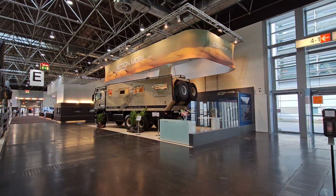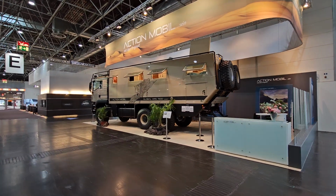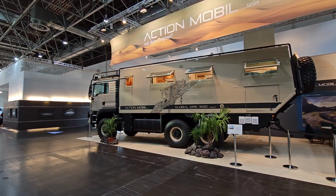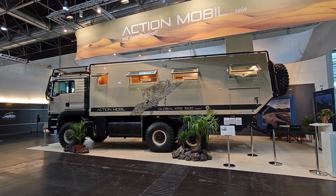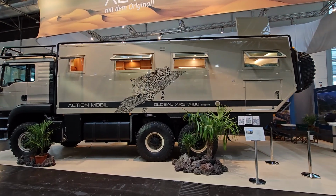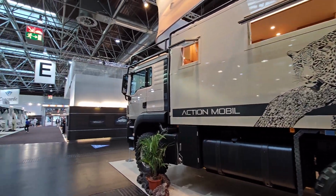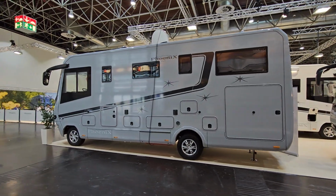But obviously you're not going to find many parking spaces at your supermarket that have space for something like this. But if you're taking it out into the wilds somewhere in Kazakhstan or something like that, then you possibly will be able to park it. You can see vehicles like that in separate videos, with the internal layout.